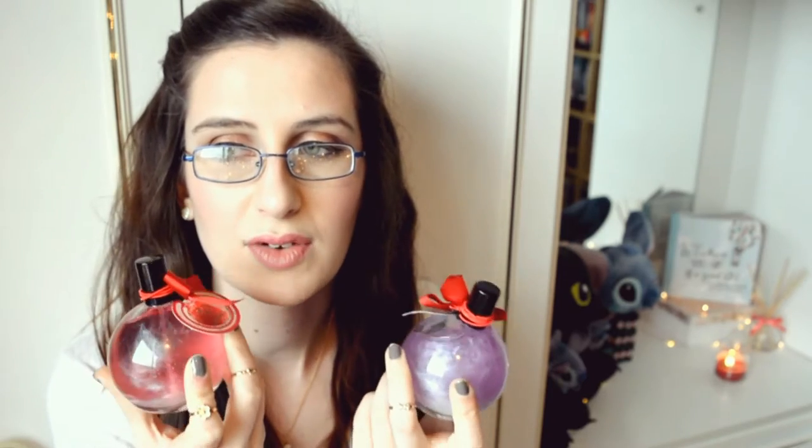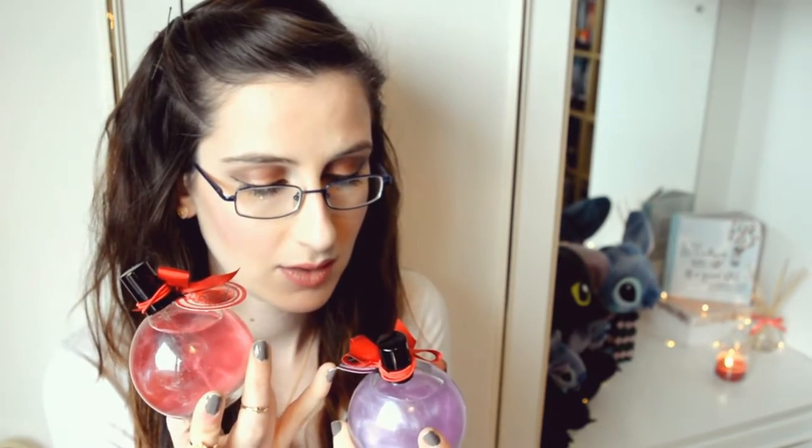So that's all of the things that I bought from Superdrug. The next thing I have are two perfumes, and these were from Body Shop. And oh my gosh, they smell divine. There was a third perfume, and it was an apple, but I already have a couple of apple ones, and these, I believe, are... Oh, here we go.